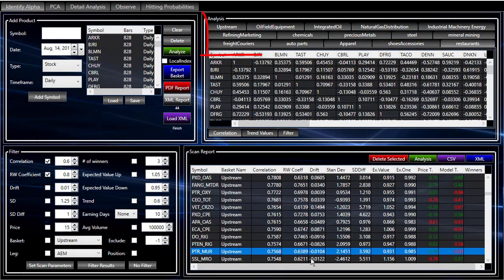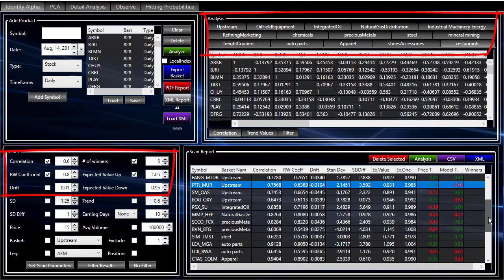So in any case, we ran our 15 baskets the same we did yesterday. We also ran it with a 0.6 correlation and 0.8 RW coefficient. And then we added the 5 minimum winners for the back test and 5% up and down. And when we did that, we had a still pretty good collection.